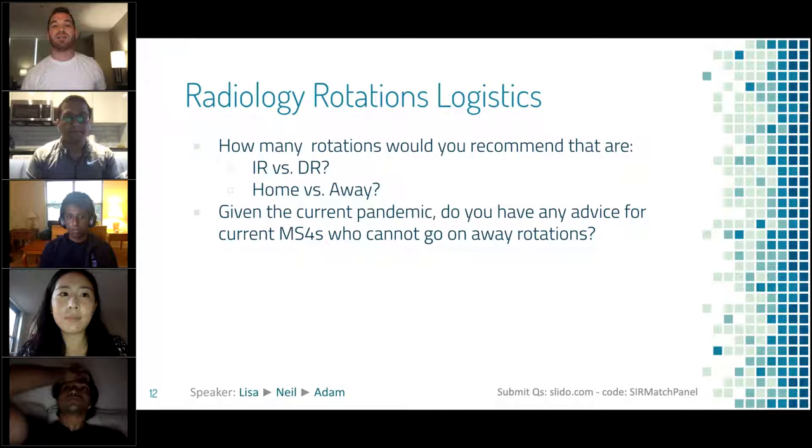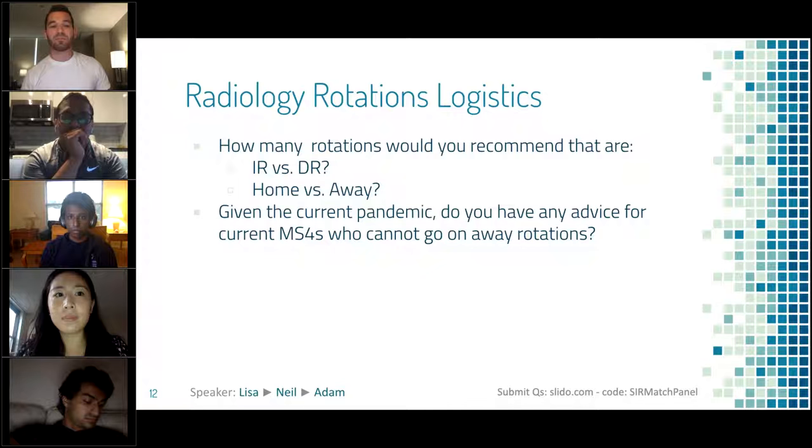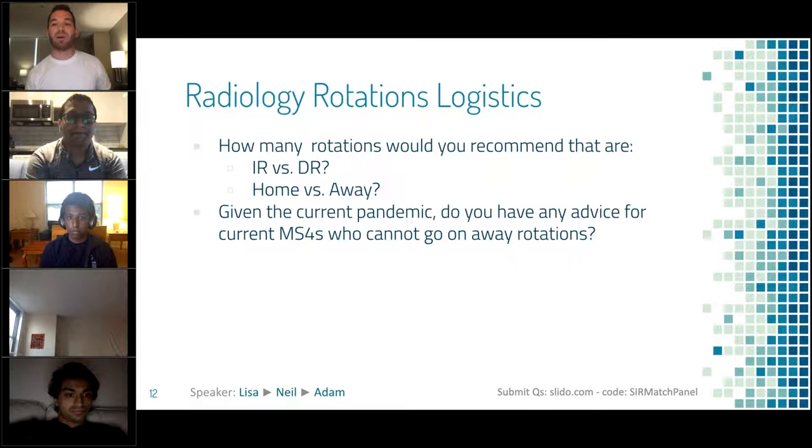I think doing a DR rotation is extremely important. A lot of schools have it required. My school did, and I'm thankful for that, but some schools don't. I think maybe Varun mentioned it. I'm not sure which one of you mentioned it, but it's important to find out that you like to be in the reading room, that you enjoy the process of reading diagnostic imaging, because if it's not a part of your career later, which it probably will be, the majority of interventionalists do a lot of DR in practice, it'll at least definitely be 3 years of your residency.